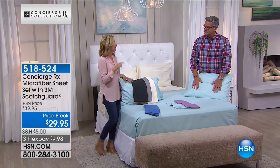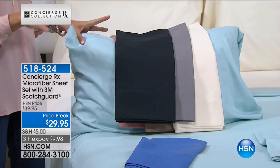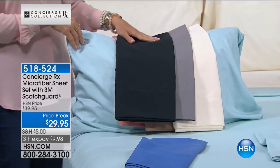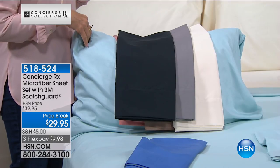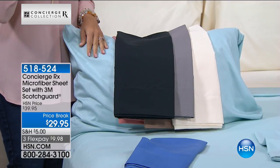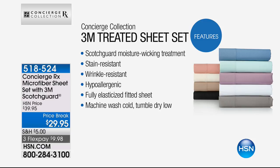This is our most affordable sheet that we carry in our entire RX line. And the last time we had them here, we sold them out in one airing. Yeah, they were quick. Had like a tiny little bit left over. Because look at the features and then look at the value. Remember, it's any size bed that you have.